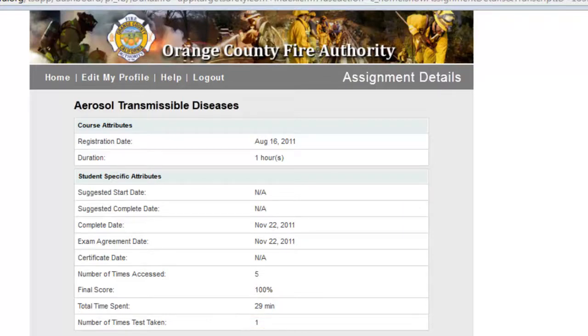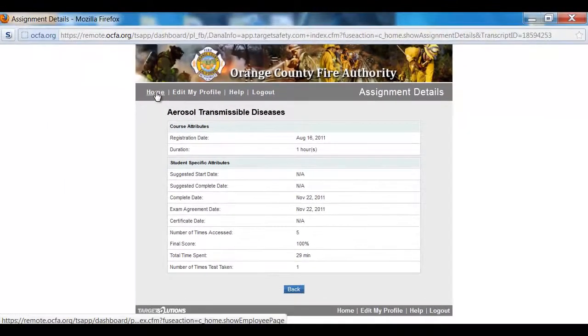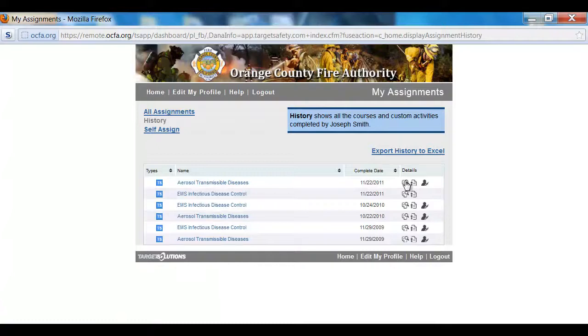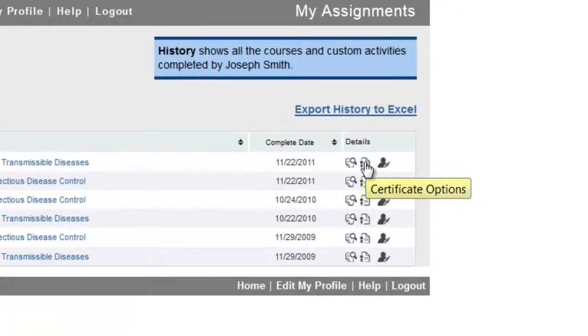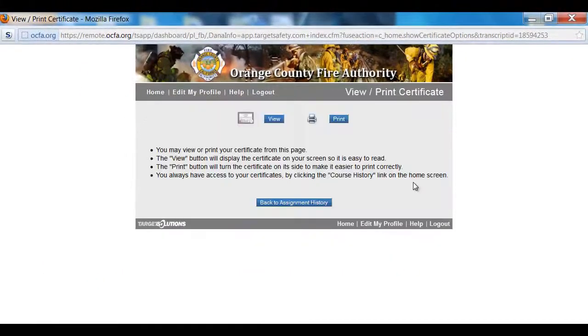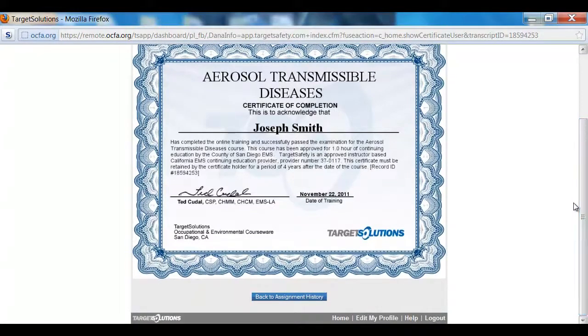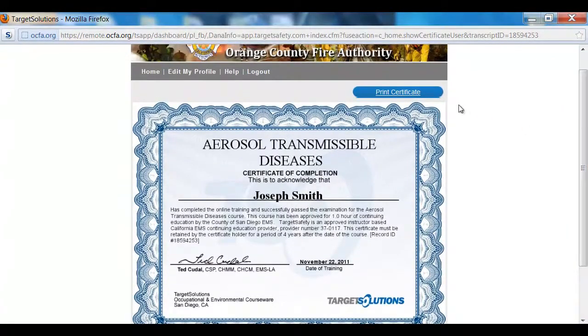And then for the purposes of this tutorial, I'm just going to start again from the home page. I'm going to view the history again. And then once again, I can view details, certificate options. I can always come back here at a later date if I needed to print my certificate. Click that icon, and then from here I can either view or print the certificate. And there you can see the certificate of completion, and I can print that if I need to.